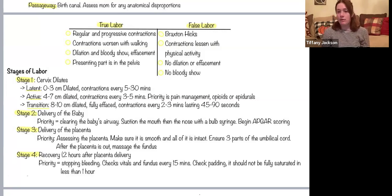This is about 2 hours after placenta delivery. Our priority is checking vital signs, making sure there's no hypotension. We're massaging the fundus, making sure that it is firm. Okay. We also look at the padding underneath mom. Is it completely saturated? If a pad gets fully saturated in less than an hour, that is a priority finding. It can indicate postpartum hemorrhage.